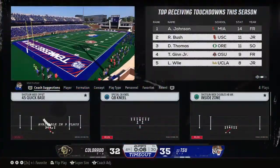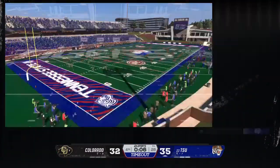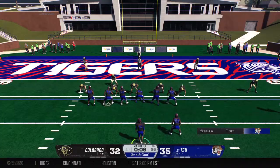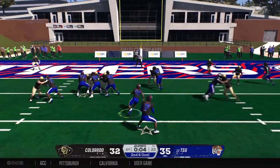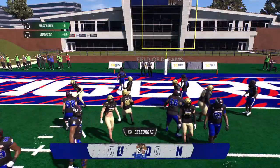He's brought down at the 6, but the defense feeling the heat to make a stop here. They'll use the timeout. 6 seconds left on the clock. The run up the middle, trying to find his way to the goal line.